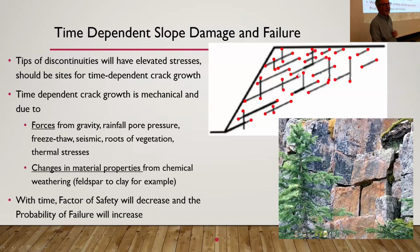So the idea, again, going back to this figure I showed, is that we have degradation of the slope over time, and it's due to many factors, but it's a mechanical thing. So it has to do with forces, and you have forces from many different things. Obviously, one of the drivers would be gravity, the pore pressure due to rainfall, freeze-thaw, seismic, roots of vegetation. We have thermal stresses. These are all drivers of force that are going to cause stress concentrations at different places. And then you also have changing material properties, because there's chemical weathering going on, that will also influence the degradation. So you have all that going on. But the idea is that with time, the factor of safety should decrease and the probability of failure should increase.